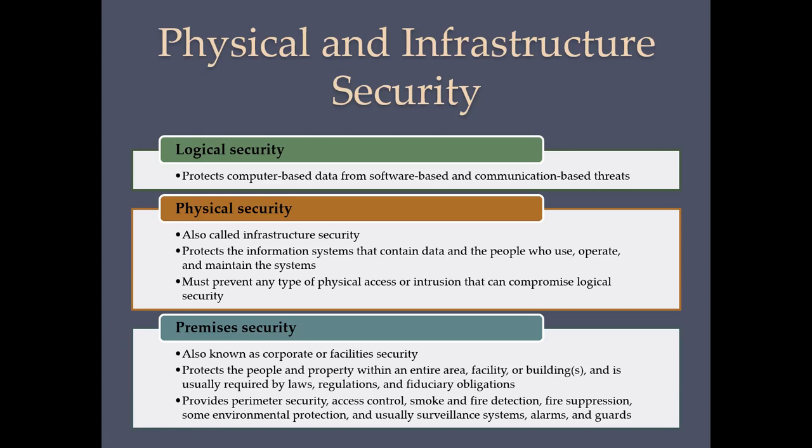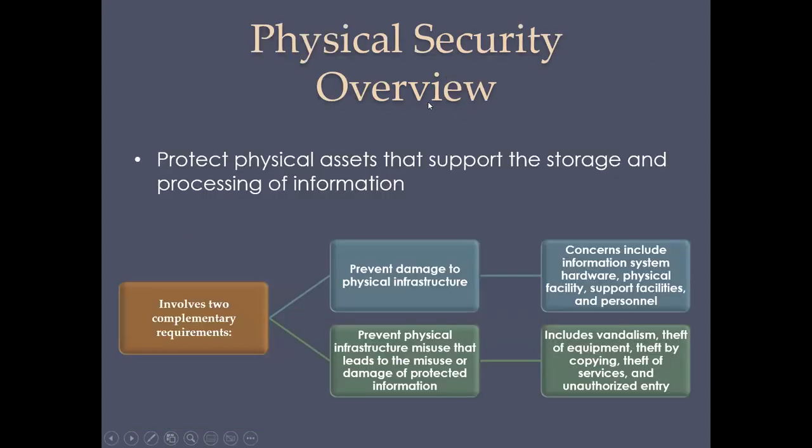Any questions about the different types of physical and infrastructure security? So a lot of the detail in the slides about physical security is common sense. You always have to have two requirements for physical security to work, right? Physical security has to be able to prevent damage to the infrastructure and or misuse of the infrastructure that leads to misuse and damage of protected information. So either damage or misuse, right? Maybe they don't get at the data, but they vandalize equipment and then people can't use it anyway, right?